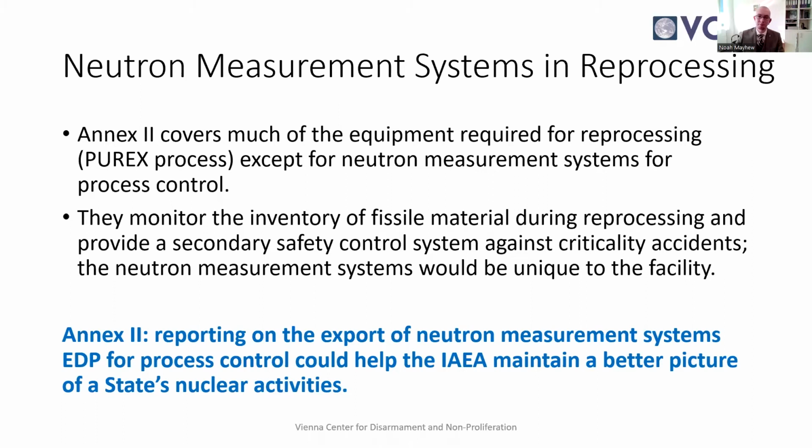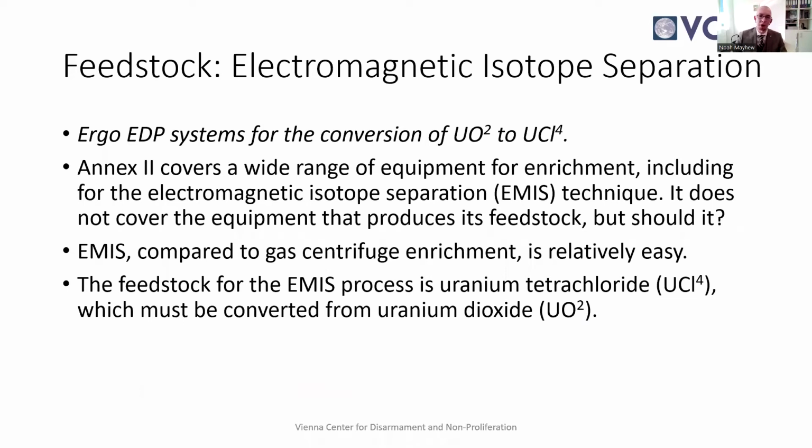So as I alluded to earlier, this one is a little wonkier. So let me explain. Annex 2 covers the equipment used for uranium enrichment using a number of different methods. And one of those methods is electromagnetic isotope separation, or the EMIS process. The EMIS process, as compared to gas centrifuge enrichment, is relatively simpler. It was one of the things hidden within Iraq's clandestine nuclear weapons program. And the equipment included in Annex 2 related to the EMIS process includes electromagnetic isotope separators, specially designed and prepared high voltage power supplies, and EDP magnet power supplies.